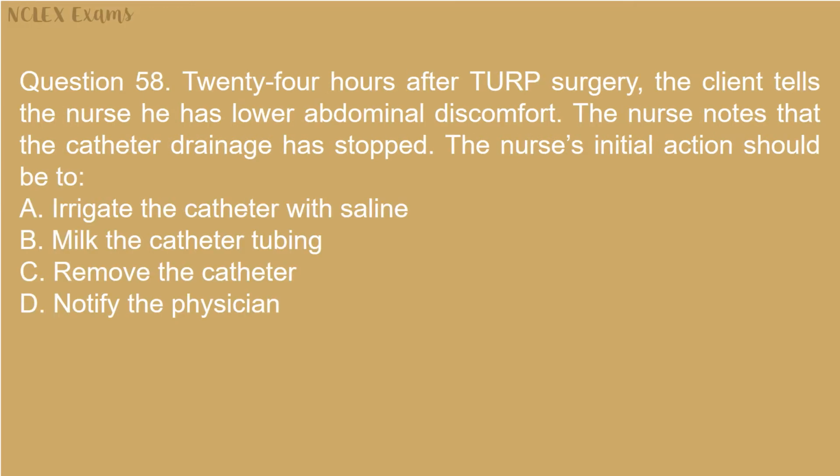Question 58. 24 hours after TURP surgery, the client tells the nurse he has lower abdominal discomfort. The nurse notes that the catheter drainage has stopped. The nurse's initial action should be to: A. Irrigate the catheter with saline, B. Milk the catheter tubing, C. Remove the catheter, D. Notify the physician.